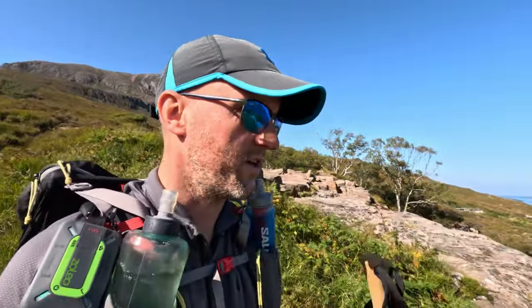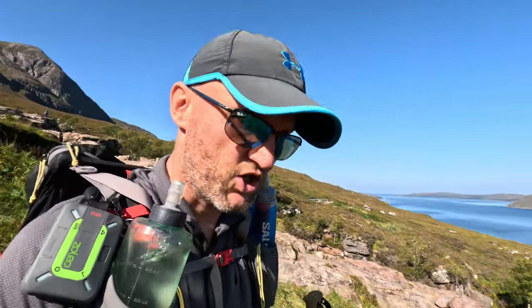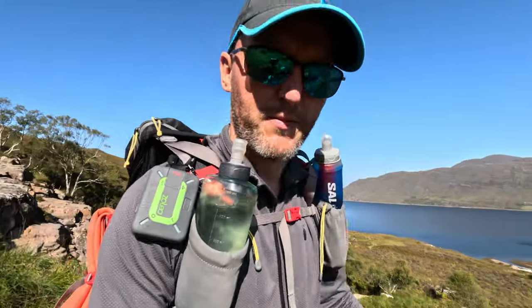Some cracking waterfalls there, just to break up the last of this walk. But anyways, it's been a fantastic weekend on arguably Scotland's finest mountain, Teallach. But I'm going to wrap this up.